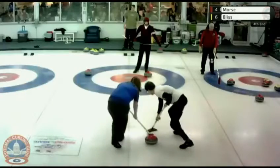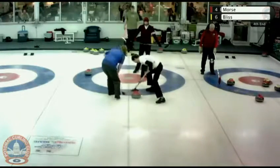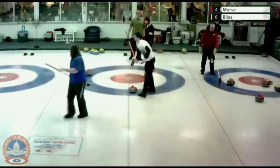Now this guard is not going to be in the house. Or actually it will, it's a biter, but it does not cover the shot rock.